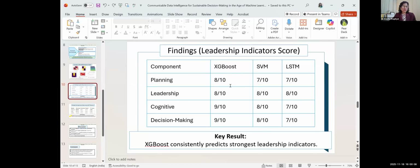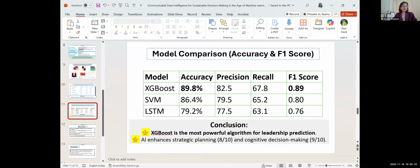In planning, we found 8 out of 10 responses. Similarly, XGBoost consistency predicts the strongest leadership indicators, which is a very good outcome, because at the same time the leaders are also navigating the path of excellence. They also need skilling and reskilling to adapt AI into XAI, where they could get better explanation and see where their mistakes have come up. That is also a very wonderful precision analysis, which says that LSTM predicts as per the F1 score of 77.5 and the recall of 63.1, which shows that XGBoost is the most powerful algorithm for leadership prediction because AI enhances strategic planning.